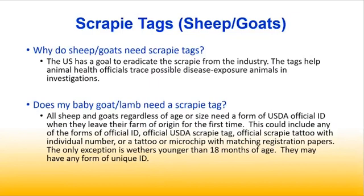This is a good question as well. Does my baby goat or lamb need a Scrapie tag? All sheep and goats, regardless of age or size, need some form of USDA official ID when they leave their farm of origin. So this could be several different things. It could be an official tag. It could be an official Scrapie tattoo with an individual number, or if the animal is registered, it could have a tattoo or a microchip with matching registration paper. The only exception is wethers under 18 months of age, and they may have any form of unique ID.